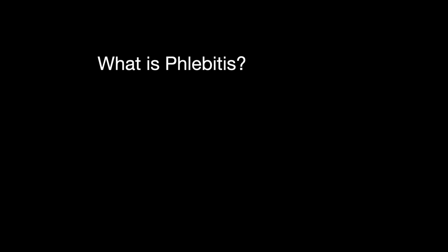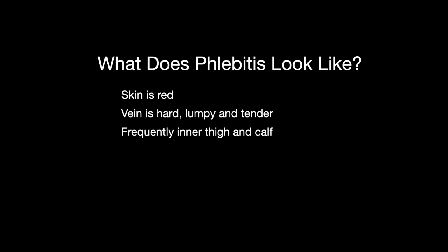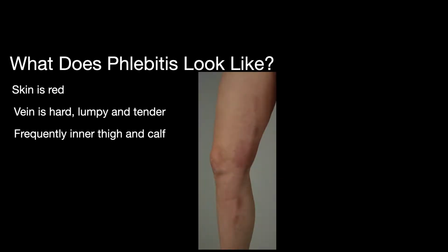Well, phlebitis, or as it should be called, superficial vein thrombosis, is an inflamed superficial vein containing clot. What does it look like? Well, the skin overlying the tender, lumpy, hard vein is red. The affected vein is usually on the lower inner thigh or calf.